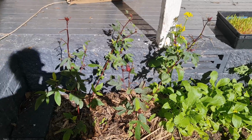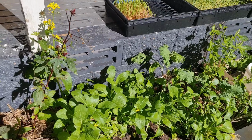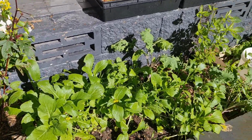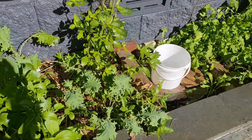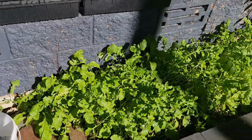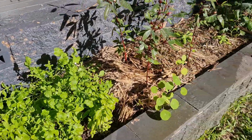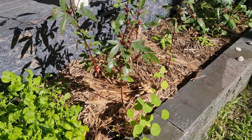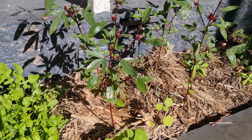Rosellas down here, you can eat the leaves off, great in the salad. Bok choy, gone a little bit wild there, turning to flower, that's great. I hope it flowers all over the yard. Basil, kale, rocket, great stuff. Wild tomato there, I'm not eating tomatoes, but kids love them. And nasturtium down there, lovely.